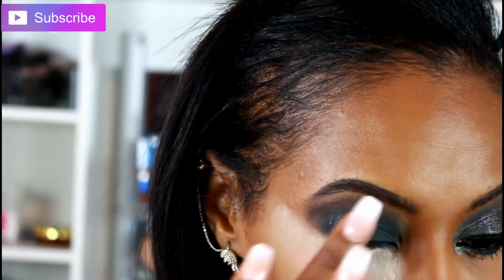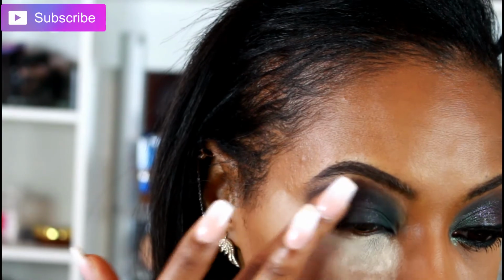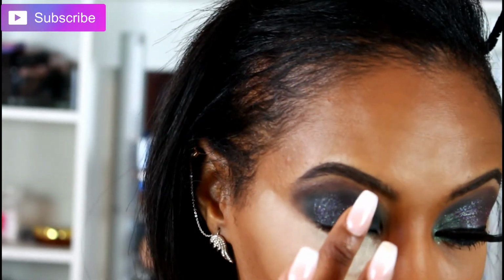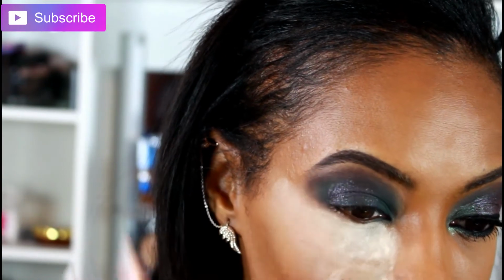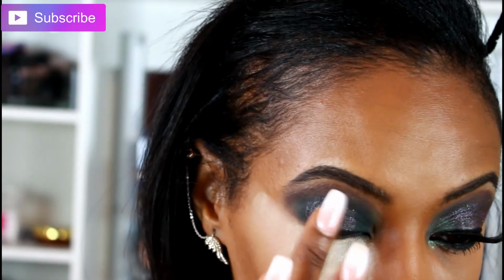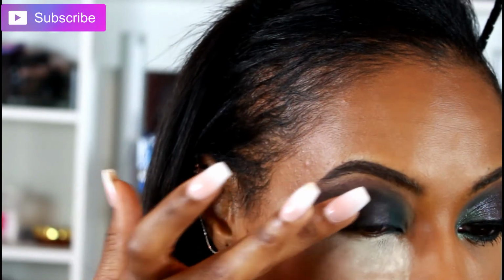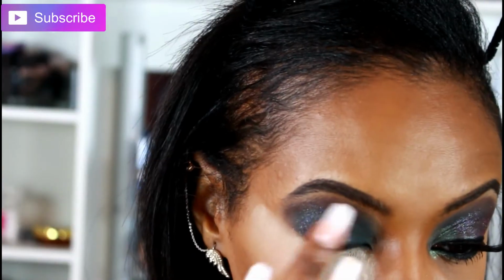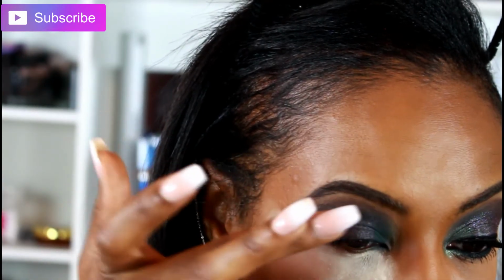I'm going to be picking that up with my finger because that's how it applies the best, in my opinion. I'm just going to be dabbing that all over my lid. And as you can see, that blue base with the purple smoothing shade just really allows all of the reflex to come through, and it is bomb. Seriously, you can apply as much as you want. I'm just going to pack it all over.